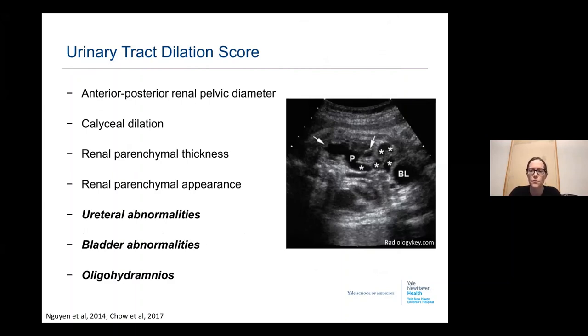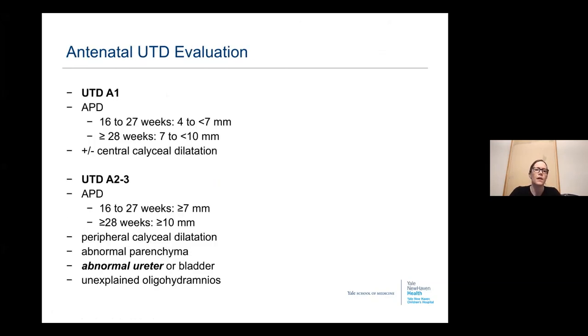And this is hydroureteronephrosis on an antenatal ultrasound. So antenatally, we break these categories into two categories. Our patients are going to fall into the UTD A2-3, and that's because of the abnormal ureter. So at best, these patients will fall into the second category, given the ureteral dilation.